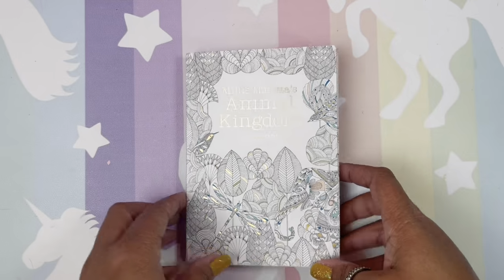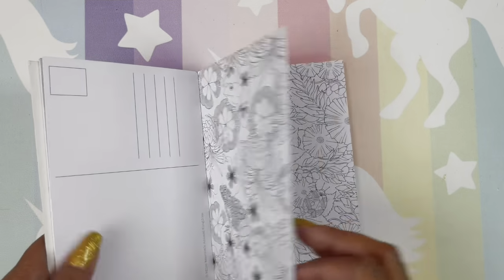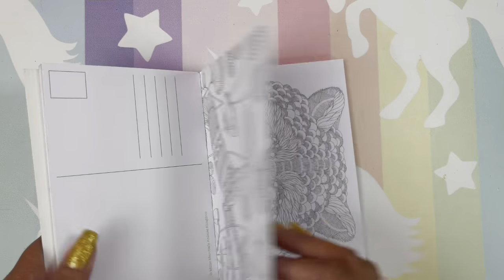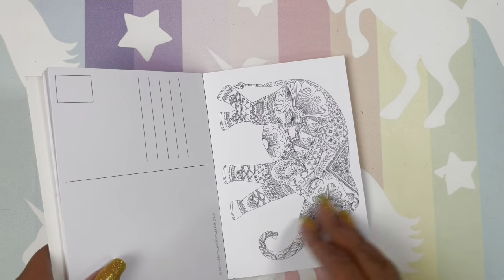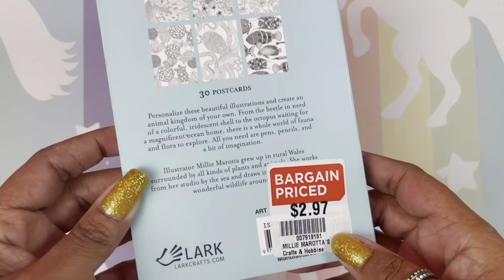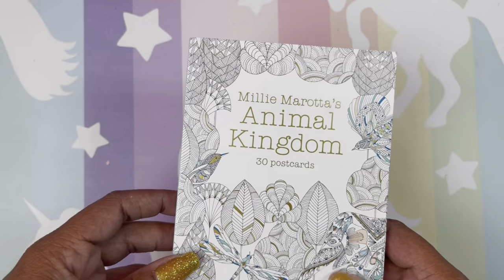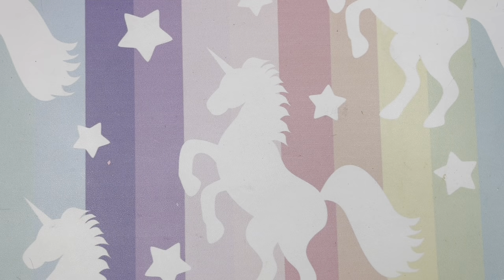Okay, this is another book, Millie Murata postcard book, which is really nice. I can definitely see myself coloring in this postcard book. Really nice. And I got it on sale for like $3 on the bargain table at the bookstore. And I've been getting a lot of books on the bargain table at the bookstore.